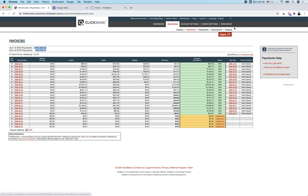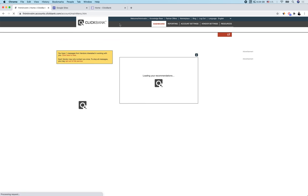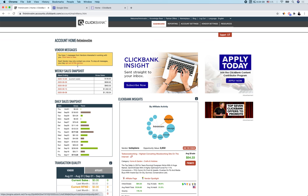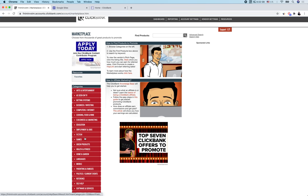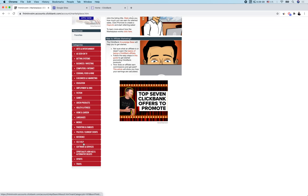The next step, once you complete this process, is this is what you're going to see. You're going to go over to your dashboard. This is going to be your dashboard. Probably you're not going to see any money here because it's going to be a brand new account, right? So the next thing you should do after you sign up is you have to go over to the marketplace. This is where you can find offers, products that you can promote, and you get commissions for them. So the trick here, on the left side, you have a lot of categories. You have self-help, cooking, wine, business, marketing, etc.